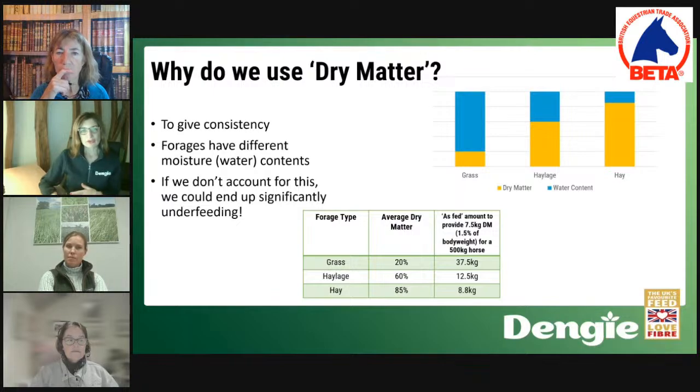So then if we dry the forage and cut it to conserve it to make hay or haylage, we're reducing the water content and allowing the dry matter content to be a greater proportion of what the horse is consuming. Typically a haylage would be around 60% dry matter, 40% water, and then hay is obviously a lot drier at around 85% dry matter and just 15% water. So you can see how grass and hay are almost the exact opposite.